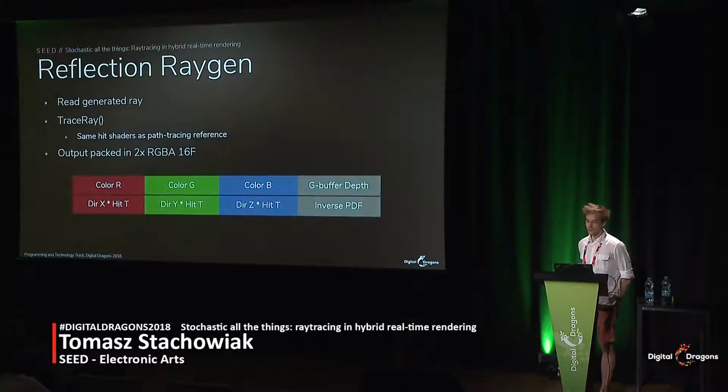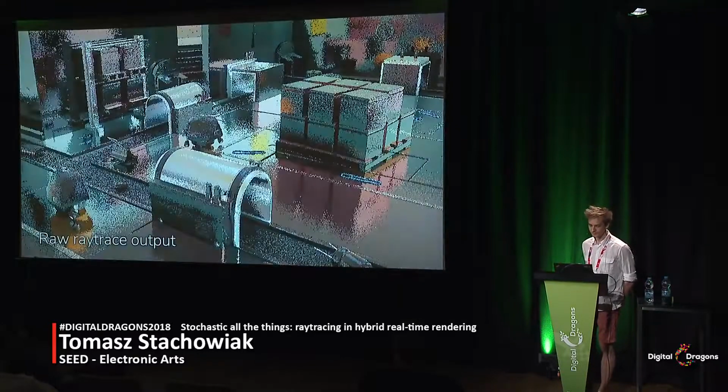And since we reuse rays across a number of different techniques, such as the SSR, the gap fill, and ray tracing, our ray generation pass is separate from the DXR raygen stage, which makes the raygen a trivial shader. It just reads the previously generated ray direction, calls trace ray on it, and that's basically the same as a path tracing function, and then outputs the results into RGBA16F textures. And besides color, we output some useful information for the reconstruction, such as the ray direction, the inverse probability of having sampled the ray, and the hit point, the hit direction, sorry, hit time.